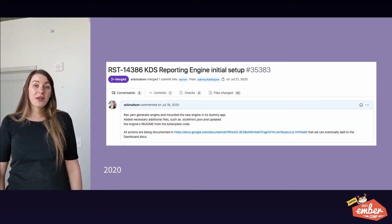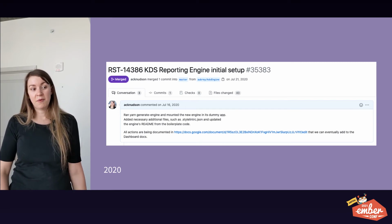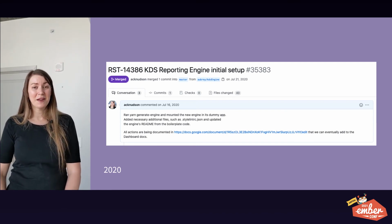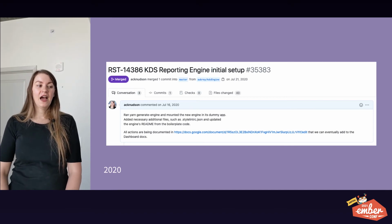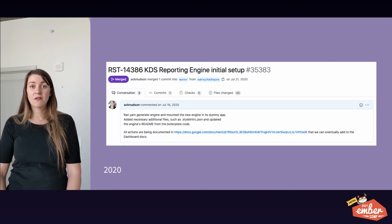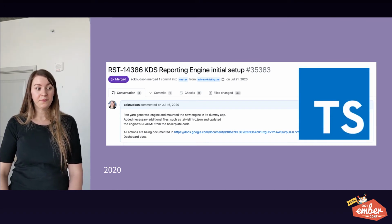In 2020, we also had a push for more engines. We created a generator for conveniently setting up add-ons and engines in our Dashboard monorepo. I wrote my first Ember engine in the monorepo, and I ended up writing a lot of documentation about how to do it. And since then, I've taught a class on how to build engines internally, and we've seen an uptick in teams interested in building their own engines. And we've also started a TypeScript conversion.